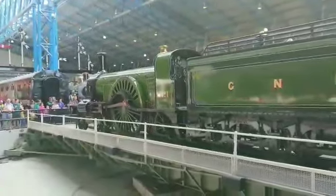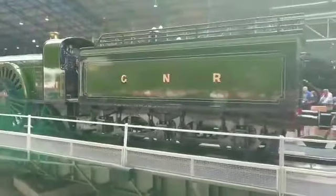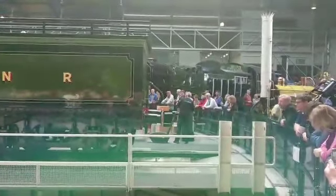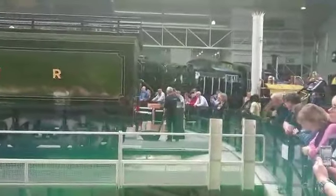Okay. Well, welcome to you all. My name's Ian. I'm one of the explainers here at the Railway Museum. I'm accompanied today by my colleague Peter, who is the driver of the turntable. Everybody give Peter a wave. Peter gets to do the exciting bit and drive the turntable around. And what I'm going to do is to introduce you to the turntable. Why do we have it?